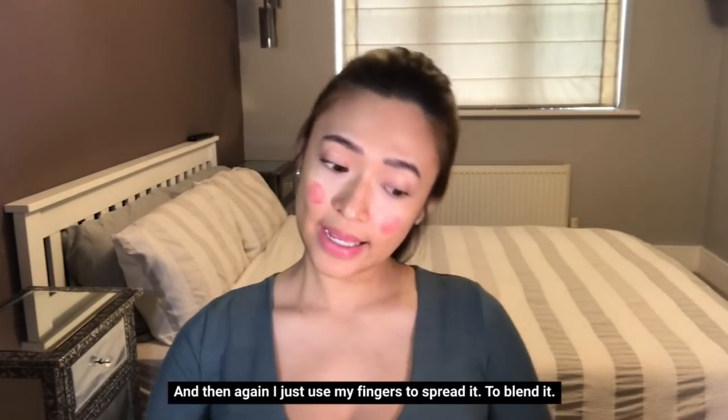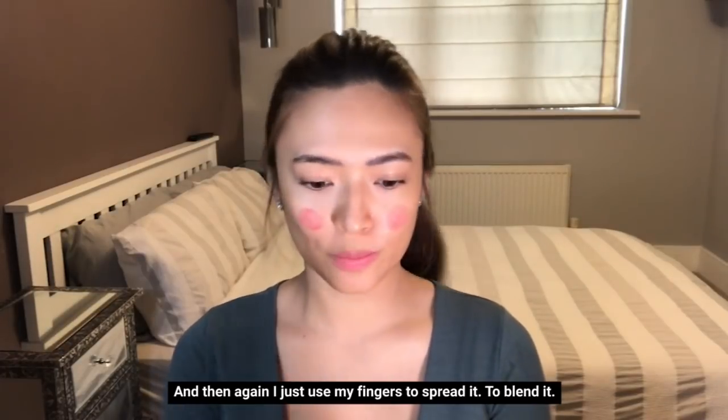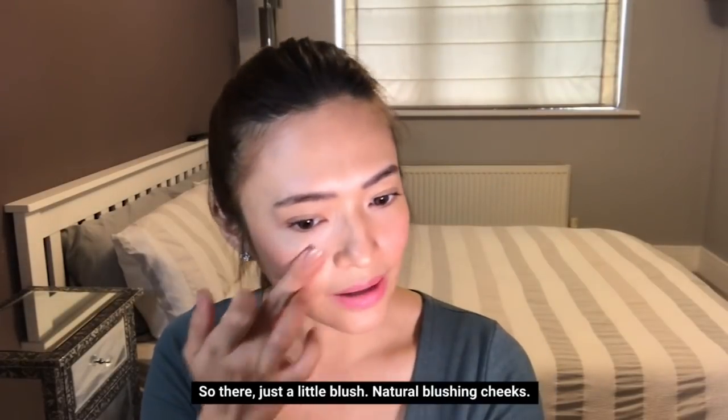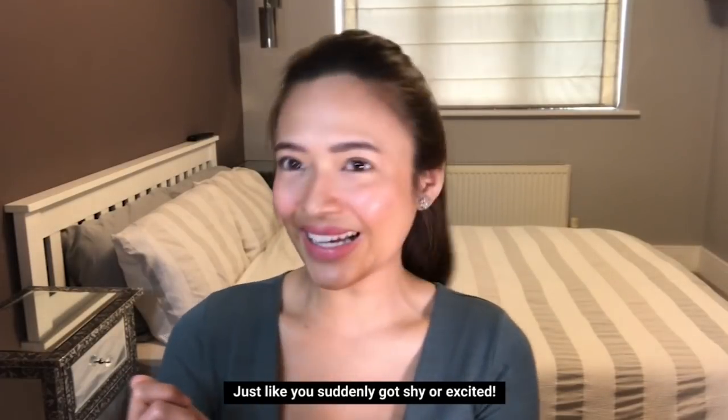Parang clown. Yan. And then again, I would just use my fingers to spread it, to blend it. Pero yan, parang konting blush lang. Parang natural blush lang ng cheeks mo, diba? Parang kinilig ka lang.